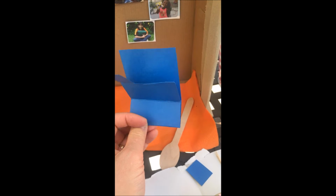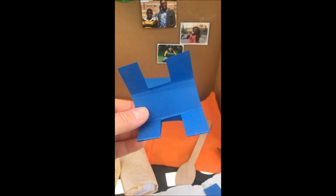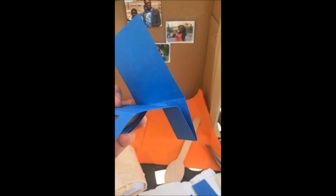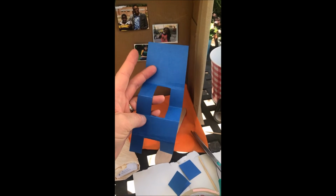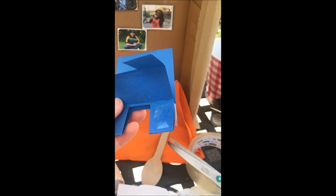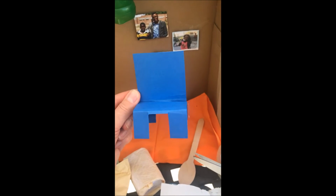I'm going to cut some more legs there. This time I'll be cutting through double thickness cardboard. So it should look like that when you're done with it. Or if you unfold it, it looks like it's all gone wrong and you've got a big hole in the middle of it. You need a bit of sellotape around both back legs, and then you should have something that looks a bit like a chair.